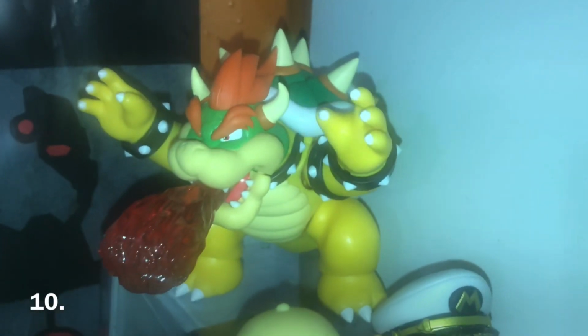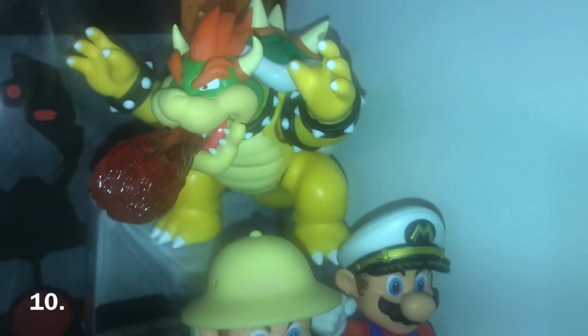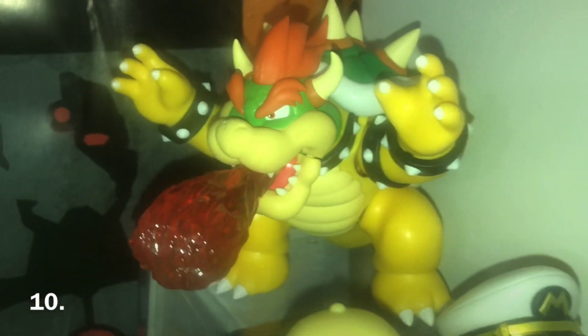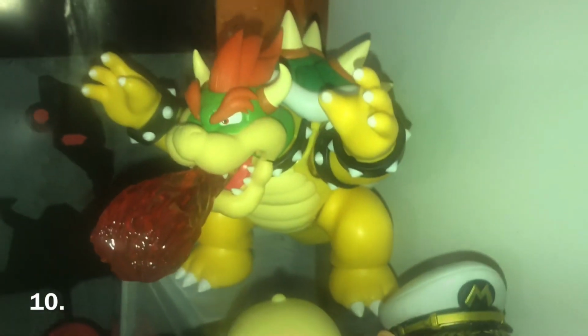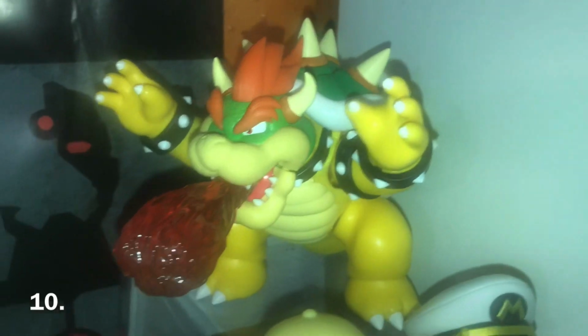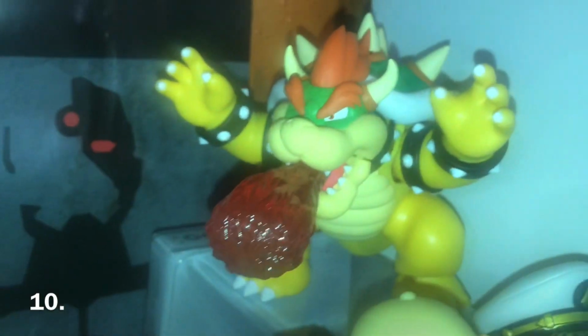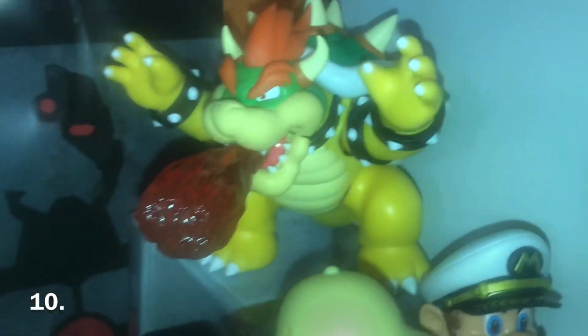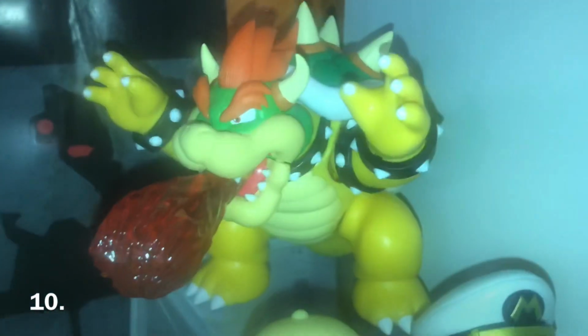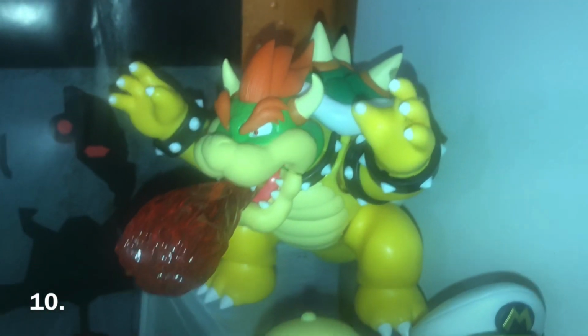But the line is supposed to be a representation of the Super Mario figure line. So when he's the same height as Mario, I just find that to be a bit absurd. So that's why he's on the list. Not really much else to say, other than that the figure is great. Articulation, the effect pieces, it's all that you would want from a Bowser figure. But just because he's so freaking small is why he makes the list.